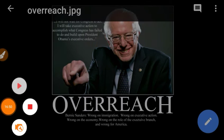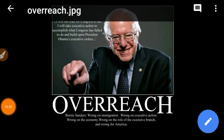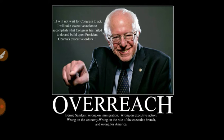Let's go over 3 of Bernie's idiotic quotes. First of all, on immigration: "I will not wait for Congress to act. I will take executive action to accomplish what Congress has failed to do and build upon President Obama's executive orders." That's right. He's going to give everybody amnesty through executive action if he's elected, folks.